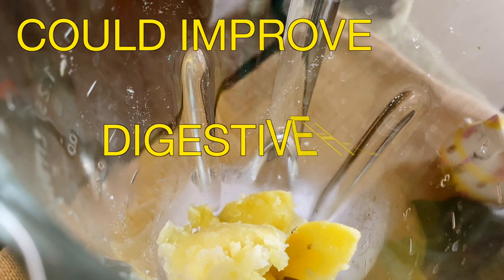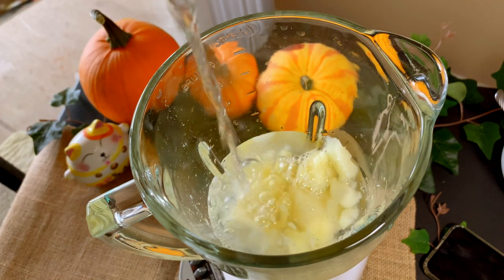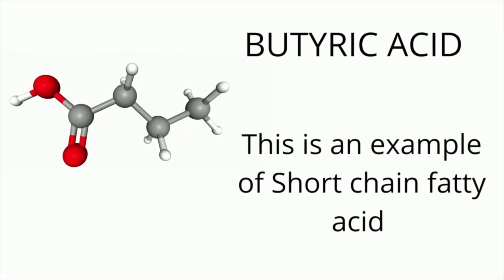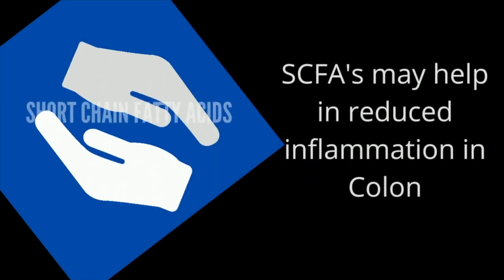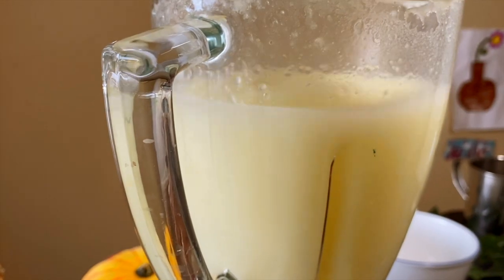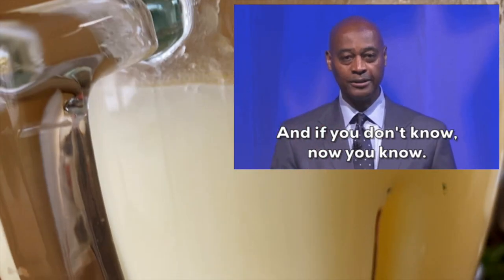Could improve digestive health. When resistant starch reaches the large intestine, it becomes food for beneficial gut bacteria. These bacteria digest it and turn it into short-chain fatty acids. This acid has been linked to reduced inflammation in the colon, which is the organ which helps to separate the water and nutrients from the partially digested food. See, there we go. We went to grade 4 science today.